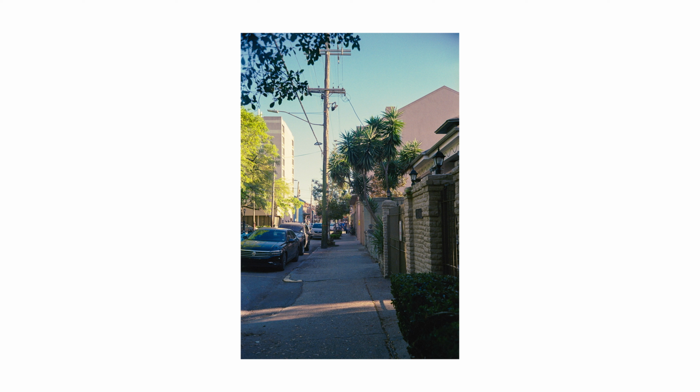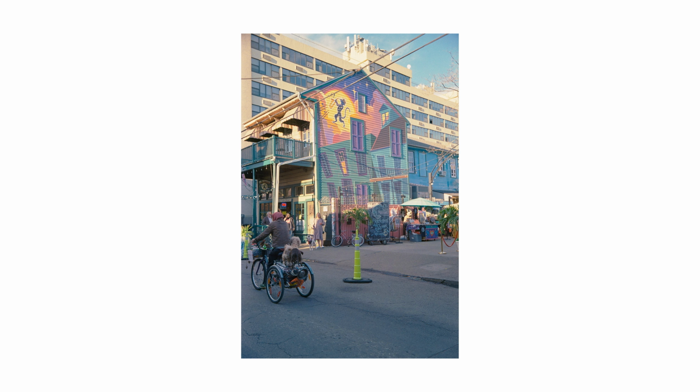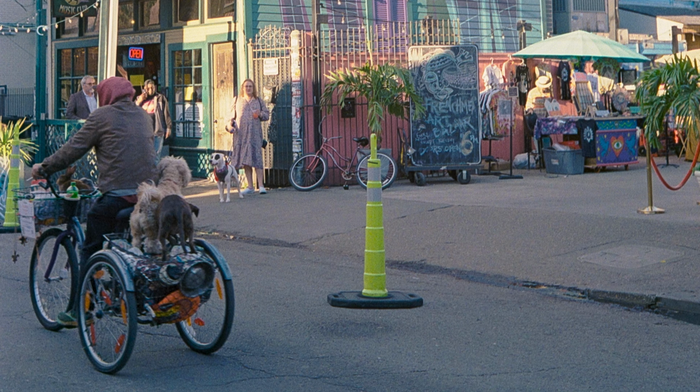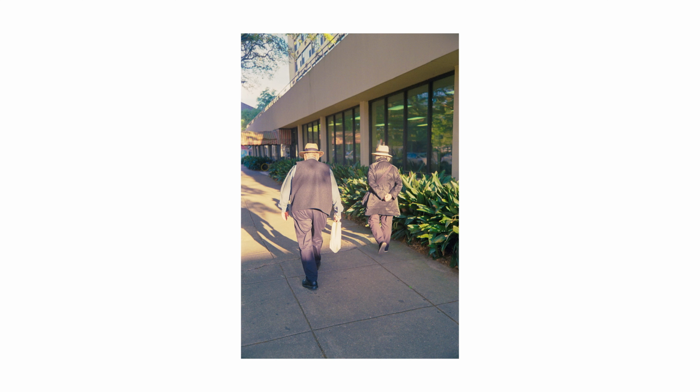That was it for the Fuji C200, so I switched to Kodak Gold. Our favorite club on Frenchmen Street is the Spotted Cat. How cool is it that I photographed the spotted cat with dogs outside? I really like the matching hats here.